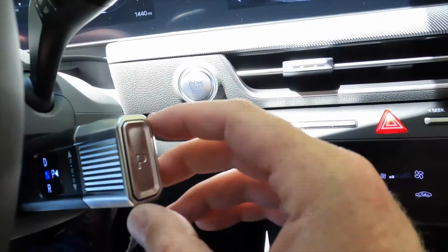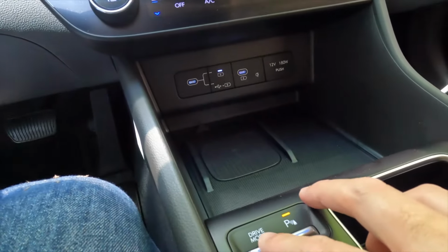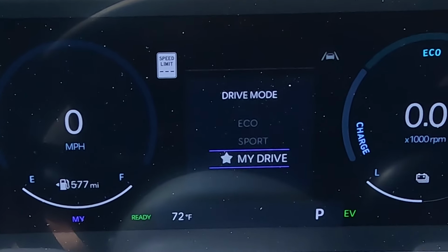And right here, there's a push button to get it back in park. All right, let's talk drive modes. You only get a few drive modes here: Eco, Sport, and My Drive.